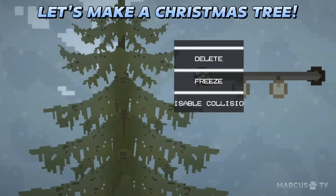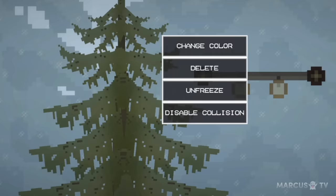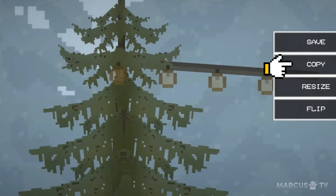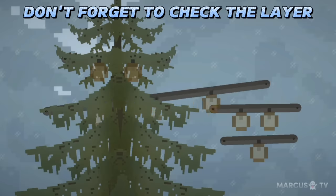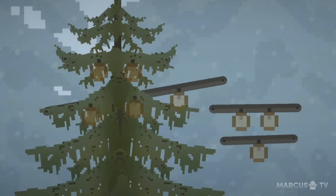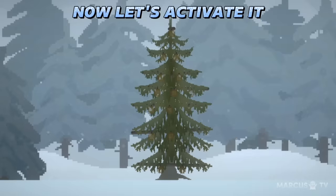Let's make a Christmas tree. Do what I do. Copy it. Don't forget to check the layer. Just repeat it. Now let's activate it.